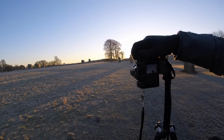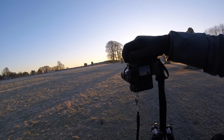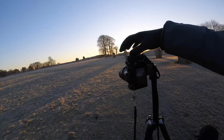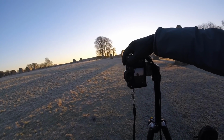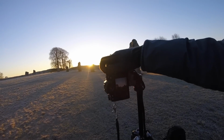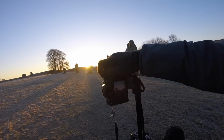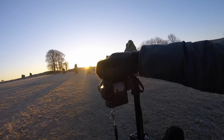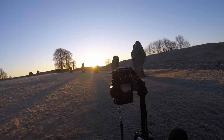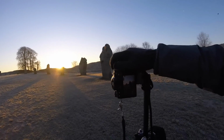Take the first shot, get the sunburst out of it. I've got a timer on it so that I can just let go of the camera and let it settle and not have any camera shake. Now the middle picture. How about there? Now the right hand side with the rocks.